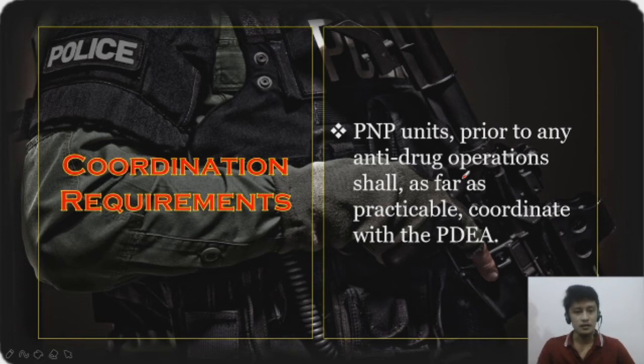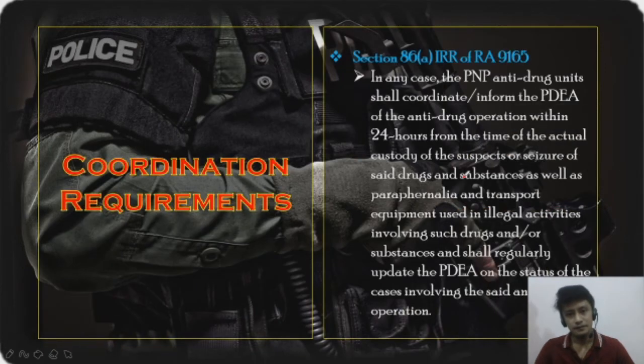So as a general rule here in coordination requirements, the PNP shall coordinate their operations also with the PDEA. Okay, and ganun din sana dapat yung PDEA. Okay, and we have here, later on, we are going to have the situation wherein hindi talaga practicable. Okay, but tignan muna natin to.